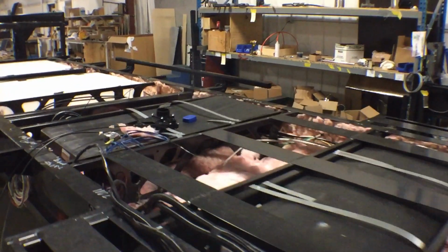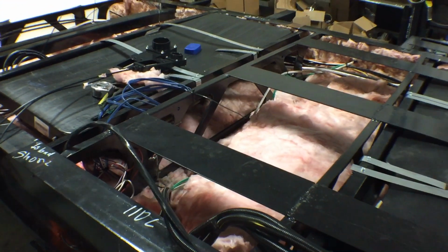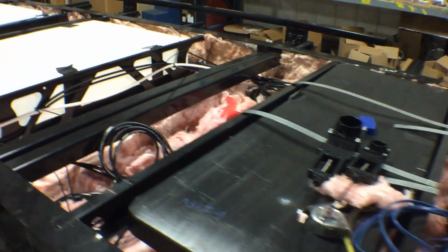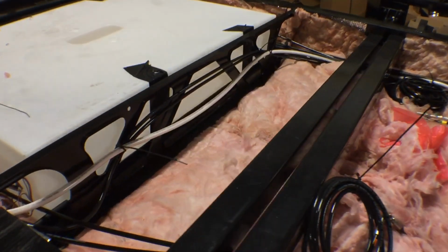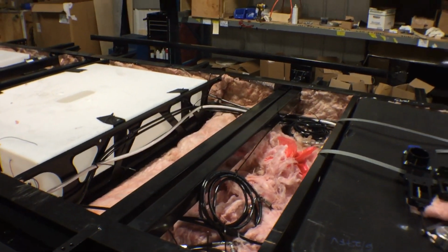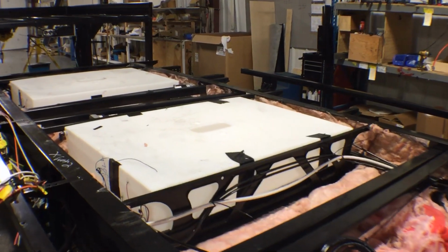And again, as we've always said, this chassis is built and designed for all seasons. It is enclosed, it is insulated. There are 3 forms of heat that will be available inside this chassis area.